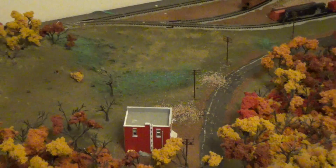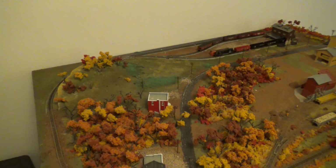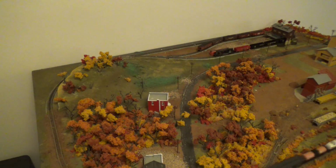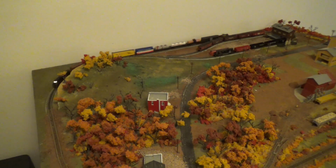Again, I'm sorry, I meant to do this before. I meant to shoot a quick video of what all damage this railroad had incurred while it was on public display. It was no fault of the museum's, it was just, I guess, age. I don't know.